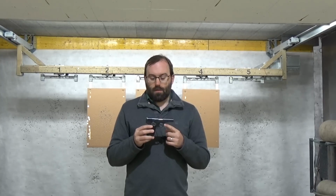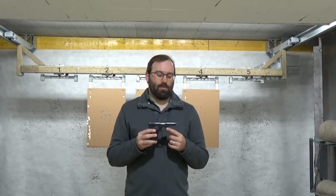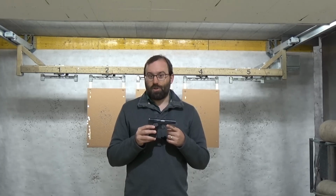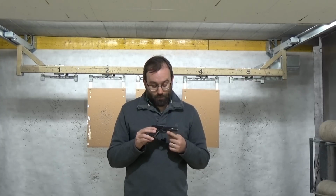Now, as a historical note, and I'm not sure I like saying this because it's just an inanimate object, but the shot that set off the First World War, when the Archduke was killed in Sarajevo, was fired by one of these in 380. Now, this particular one is in 32 ACP.